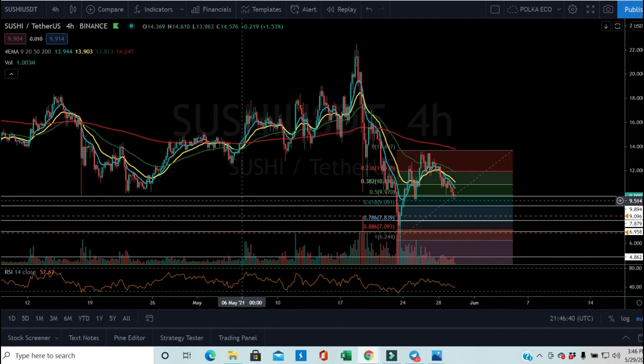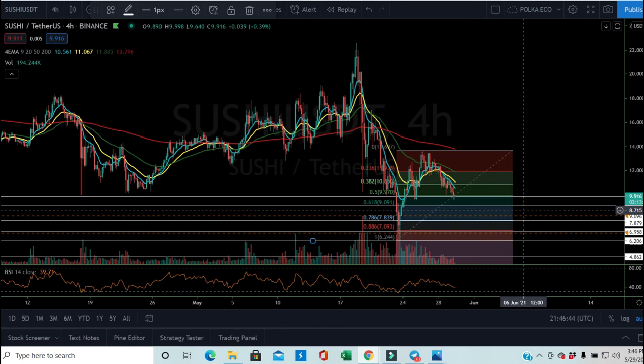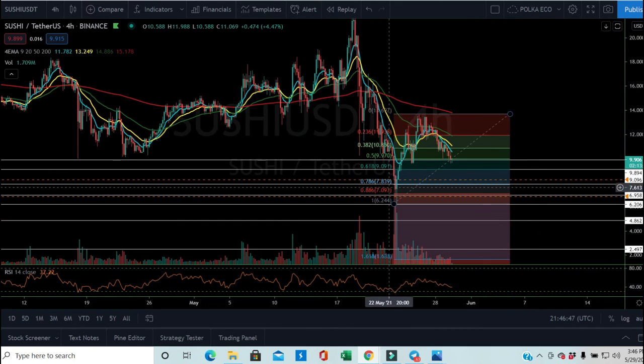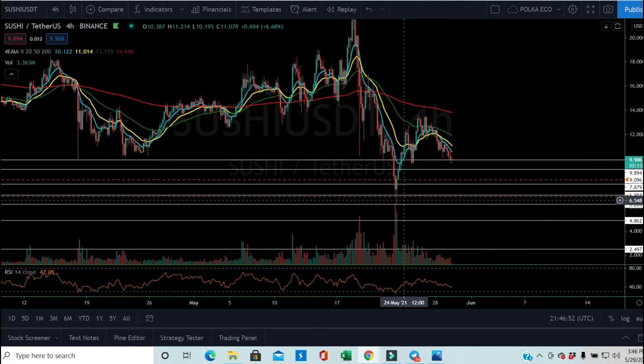695, where I have a notification sent, and $6.02. That is where a double bottom will occur. If we do see those areas, there will be a nice move up. But would this move be as significant as the previous bounce?